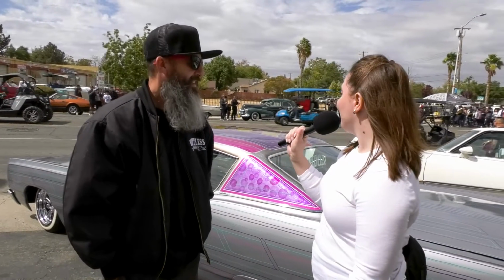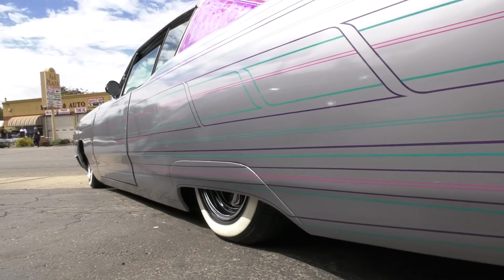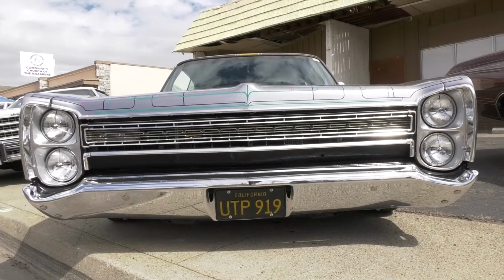And I see you've got a lot of metallic flakes, some cool graphics. Can you tell me the inspiration behind it? It's kind of like 70s lowrider inspired, I guess. It's a big car, so you need something to break up everything.